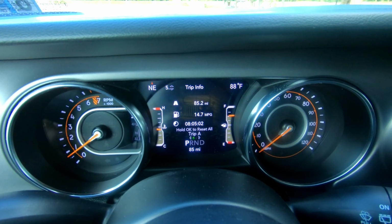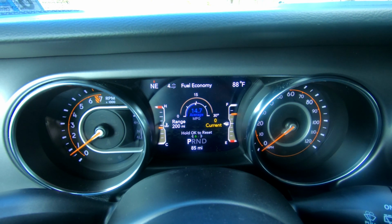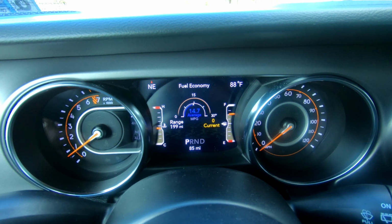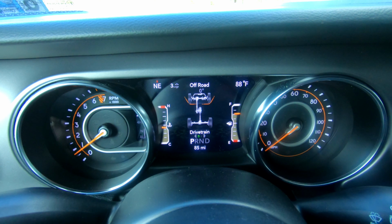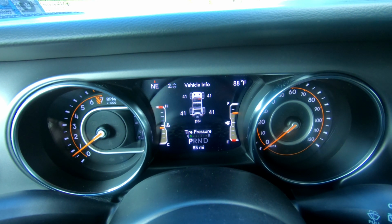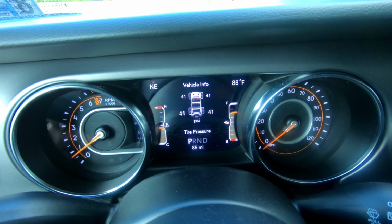Trip information. Fuel economy. Right now I'm averaging 14.7 miles per gallon. I can do better. Off-road information. Vehicle information is showing the tire pressure in all four tires. They're all at 41. That's good.